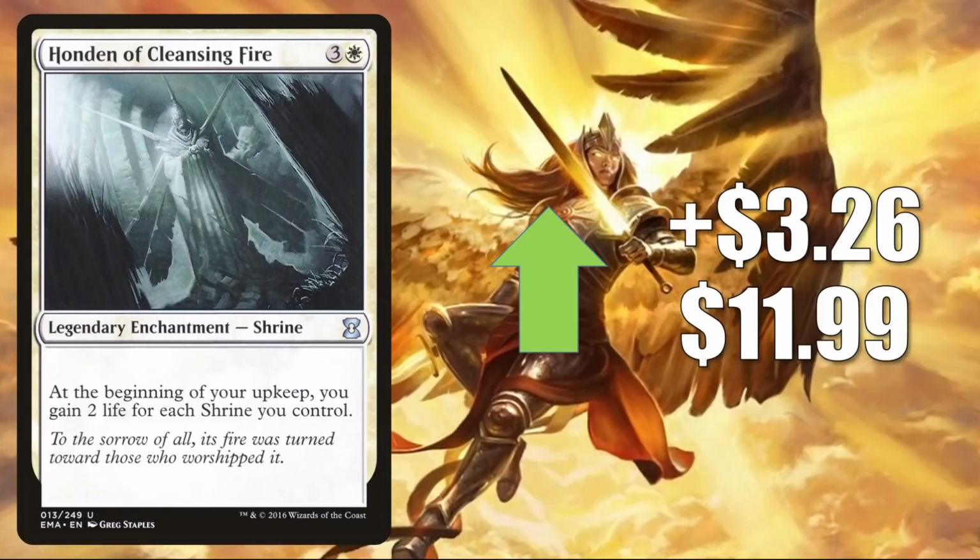Honden of Cleansing Fire, the one from Eternal Masters, goes up $3.26 this week to $11.99. Like the other Honden we saw earlier, this is in Commander Go-Shintai of Life's Origin, also in the Sisay Weatherlight Captain Shrine builds, and to a lesser degree, I have seen this in some Commander builds around Kyodai, Soul of Kamigawa.